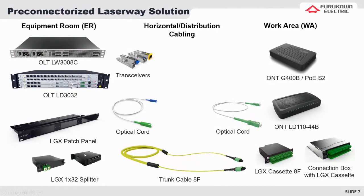These LGX splitters are installed in these optical patch panels that can fit up to 3 cassettes. And in the work area, the transition cassette is installed in these connection boxes. So these connection boxes can be installed in the pathways that we have in the installation. And about the models of the OLTs that we have.